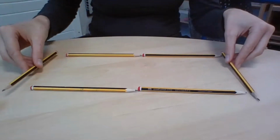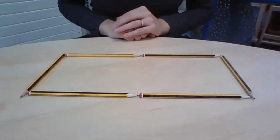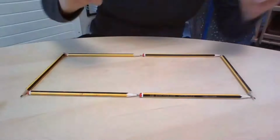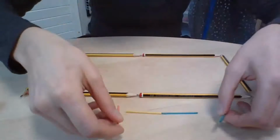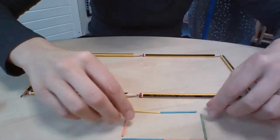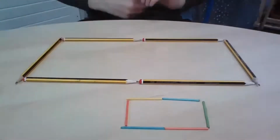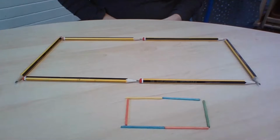So let's have a go. There we go. I've made a rectangle. It looks a bit like a loaf of bread almost, doesn't it? Let's see if I can make one with my matchsticks too. Maybe I'll make a smaller rectangle. Here we go. Let's double check I have right length sides, 2 longer and 2 shorter. Fantastic. Oh, can you see that? There we go. I've made 2 rectangles. Can you pause the video and have a go at making your own rectangles? See if you can make a smaller one and a bigger one.